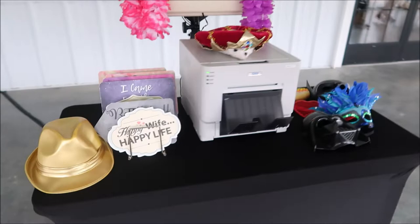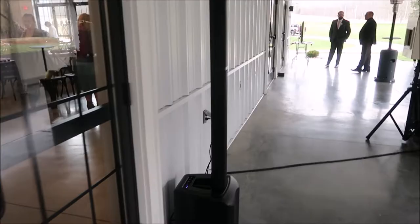And then we have a satellite speaker out here on the patio. It's a Harbinger MLS 900. And we'll run that Bluetooth during cocktail hour while we're moving everything. And then it'll also be plugged into the system, which is gonna be just inside the doors here, so everybody can hear the announcements and everything that's going on inside once we get all that set up.